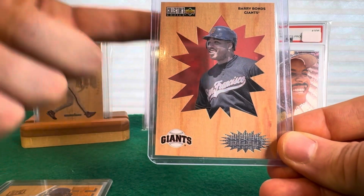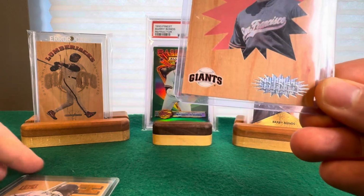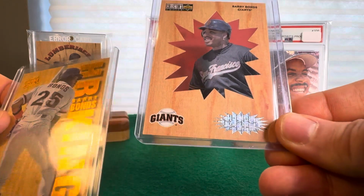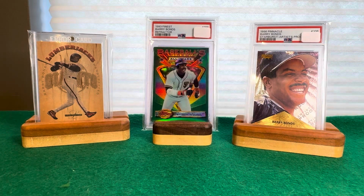You can sort of see right through this part. Hold it up to the light, you can kind of see right through them. But just really fun, really great cards from an era that, they don't seem to innovate like that anymore.